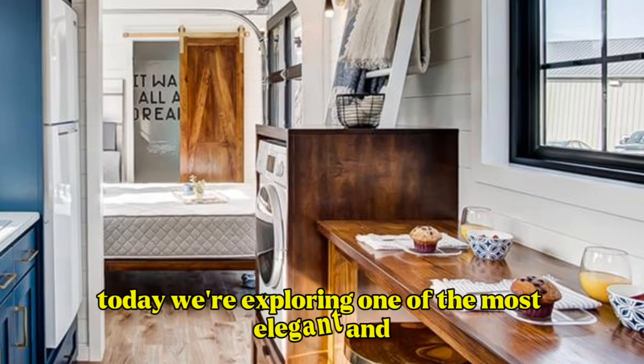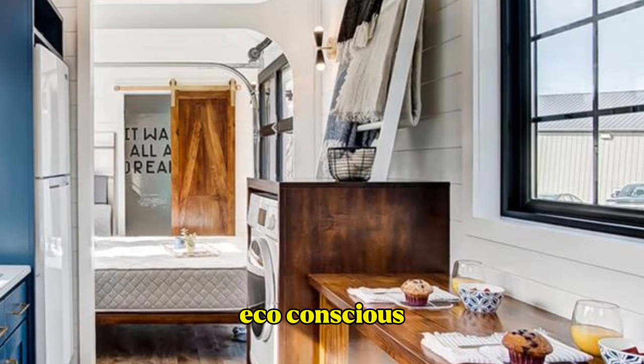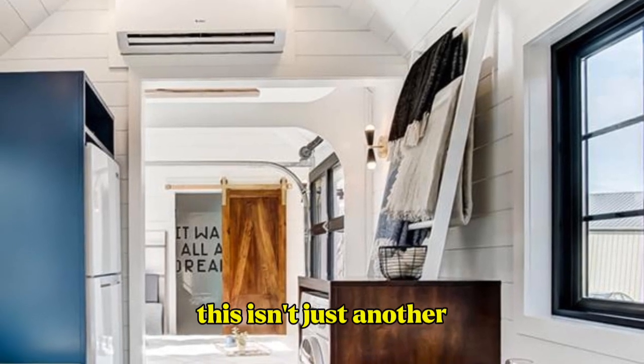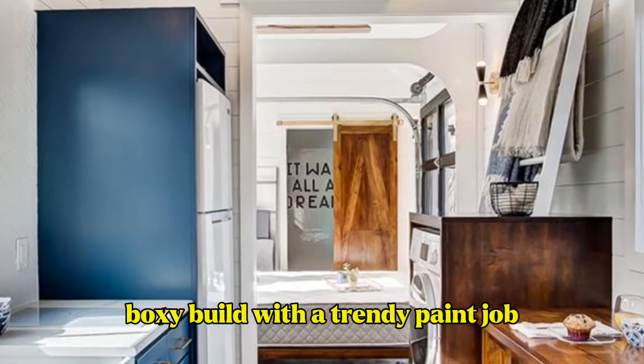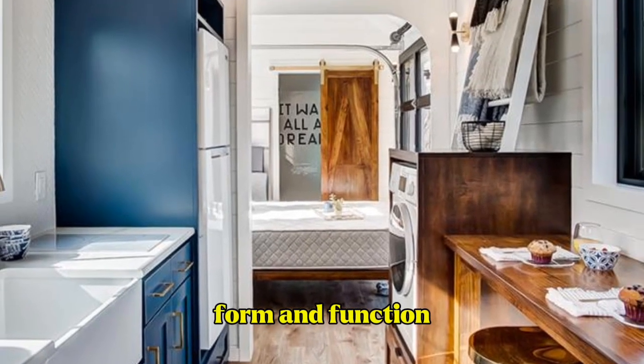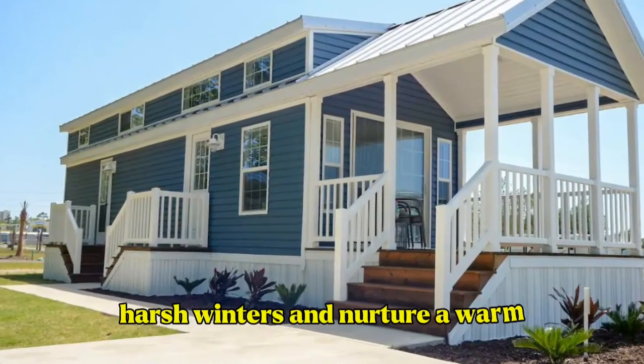Today, we're exploring one of the most elegant and eco-conscious small homes on wheels, the Chickadee Tiny House. This isn't just another boxy build with a trendy paint job. The Chickadee is a handcrafted haven that merges form and function, built to survive harsh winters and nurture a warm, cozy lifestyle year-round.